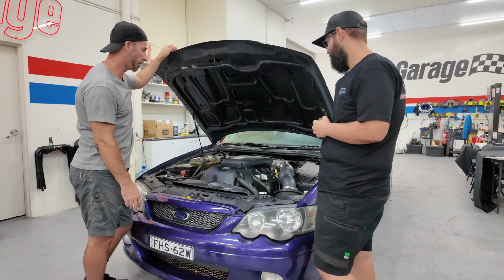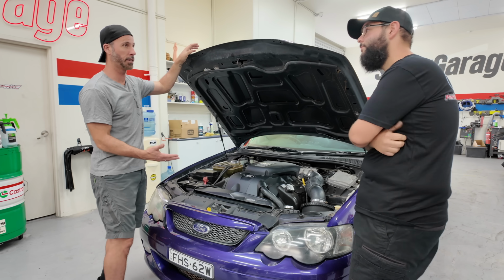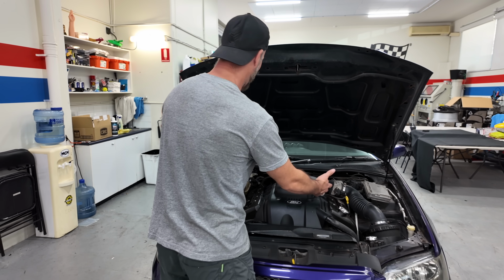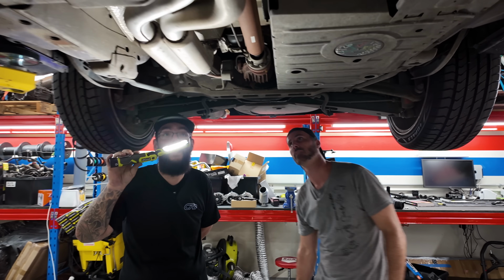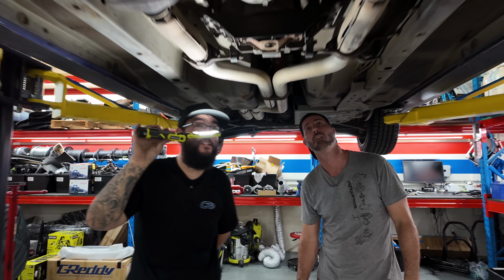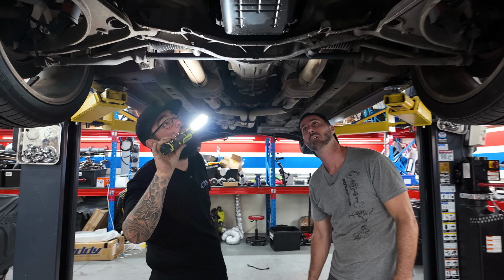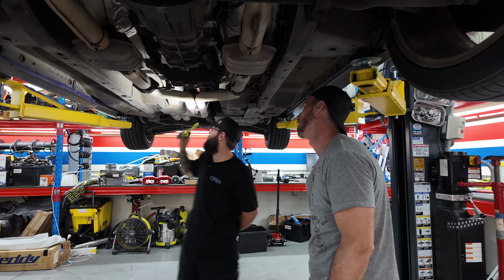Is there a way of knowing whether this has any mods already? I mean, being that headers is such a big one, is there a way of actually knowing? Because I know you can't see anything. You can't see much. It's so bloody big. How about we get it on a hoist and have a look? I mean, we're seeing an aftermarket catback exhaust system, so at least you've got something. Now, standard headers and cats. So yes, it does have standard headers and cats. It's got a small oil leak, but you know, if it's leaking oil, it's got oil. Other than that, not much to say under here.